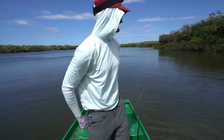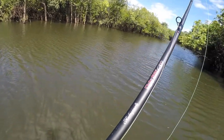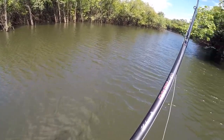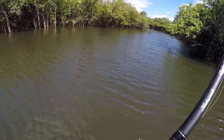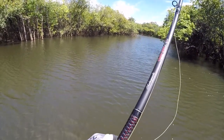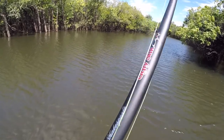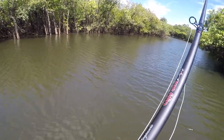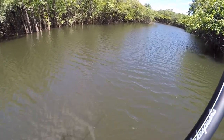So we're switching baits and switching cameras. Let me know what you guys prefer, because I would like to hear your opinions, and if you prefer that head mount with the GoPro Hero 8 or this chest mount with the 4. I think the audio and video is going to be a little different, and the angle, honestly. So they're all different. Let me know if one's a lot better than the others.